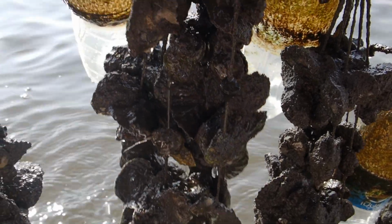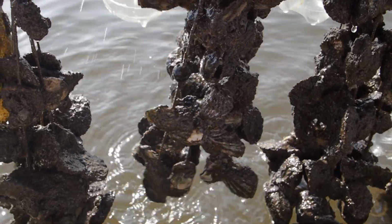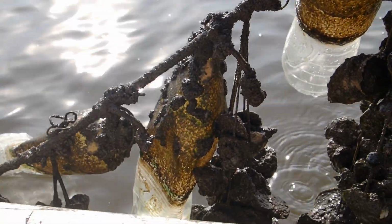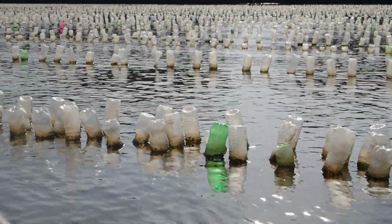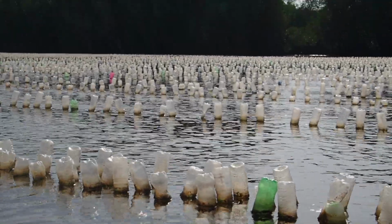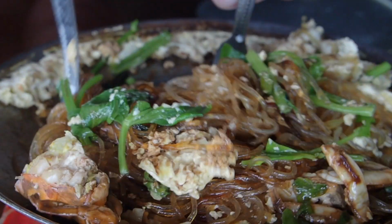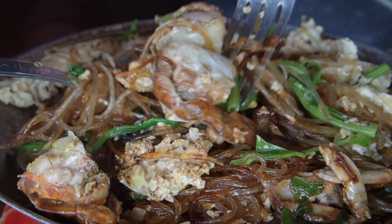I didn't actually film any oysters, but trust me, you've got to get these oysters. These aren't your average Thai oysters, the tiny little ones. These are absolutely massive, and they're farming them in the estuary where the restaurant is. So they're super fresh, really delicious. I just had mine plain with a little bit of Nam Jim seafood. Absolutely fantastic.